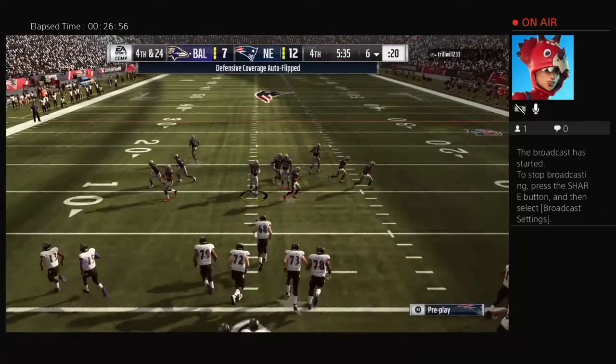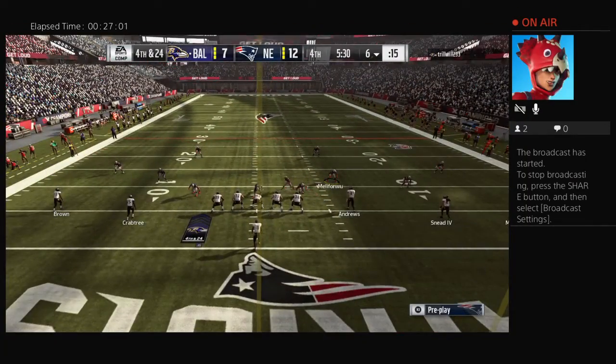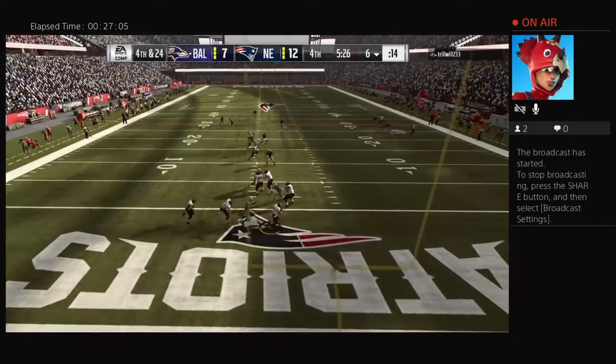A 5-yard loss there is going to bring up 4th down. 1 score down. Here we go. They're going to go for it here on 4th down. Here we go. It's Jackson on 4th down.